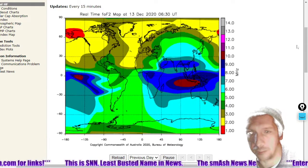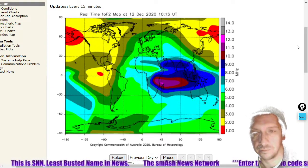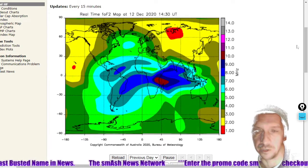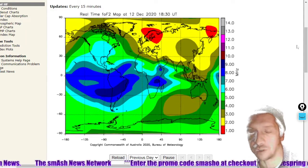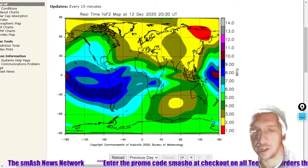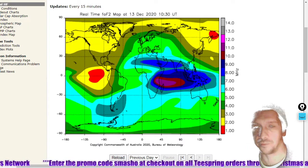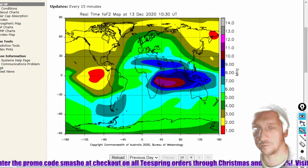By the way, this map does show you the South Atlantic anomaly, sort of the weakest point in the Earth's magnetosphere. There's also a very weak point approaching South Africa. In any case, here's the latest image. That one is from 10:30 Universal Time. And you can see pretty heavy charging here in the southern hemisphere.